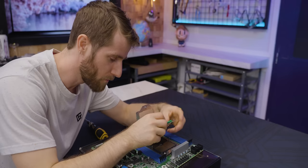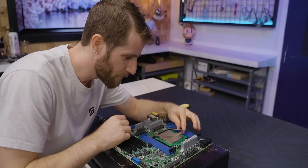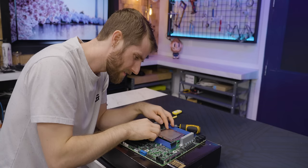We go ahead and slot that guy in, a little something like that. Really? That's it? You don't even have to torque down the CPU. Does the pressure come from the cooler? Yeah. Oh, let's talk about that.